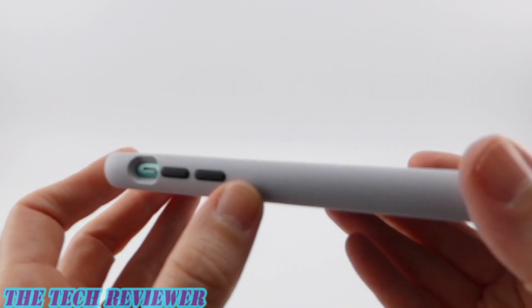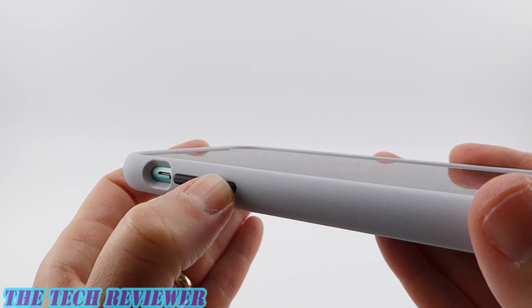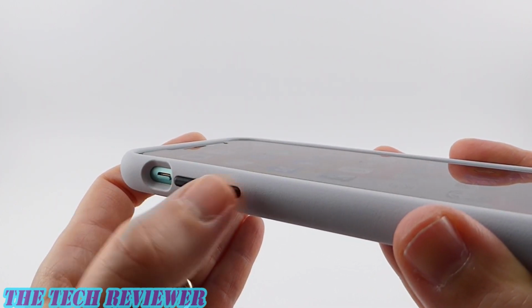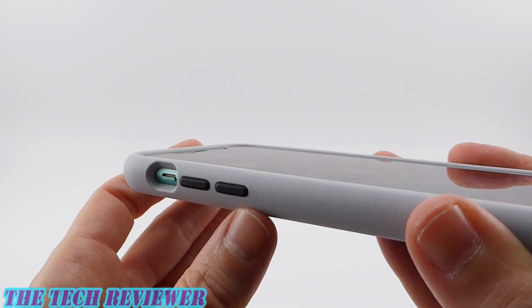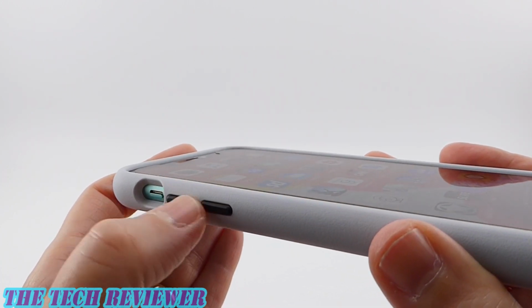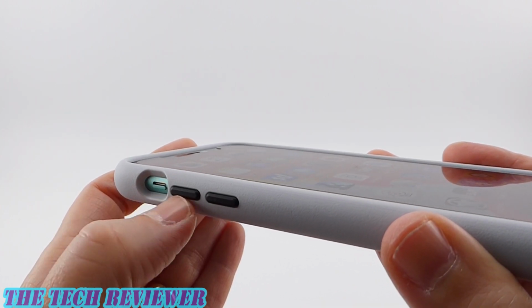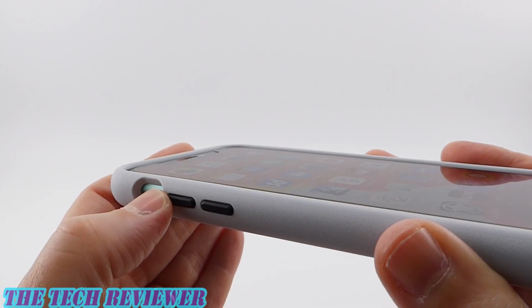We have a spot here for a lanyard if you happen to have one, although one does not come included in the package. Going up here to our volume up and down buttons, these are an absolute pleasure to press, extremely clicky, extremely responsive, and normally they do come in gray to match the gray case, but one of the nice things about SolidSuit is that you can switch out the buttons for different color buttons, and it's relatively inexpensive to do so at $2.99 per button color. So I switched out the gray buttons for black buttons because I think it looks pretty sharp.